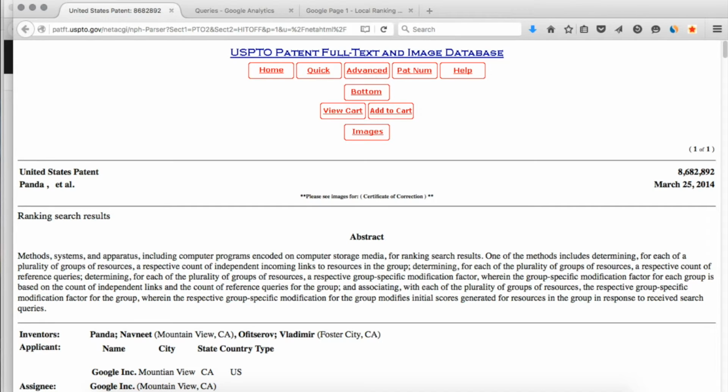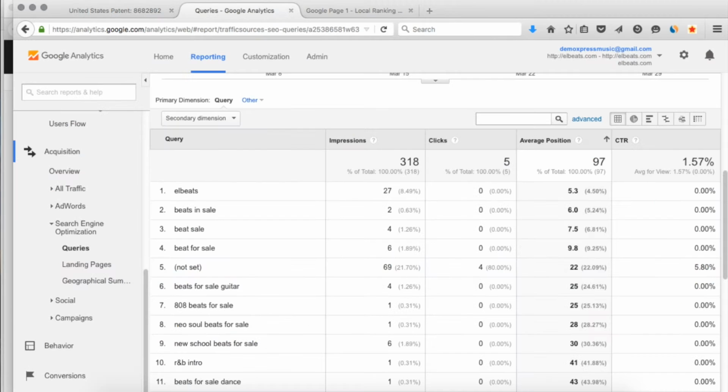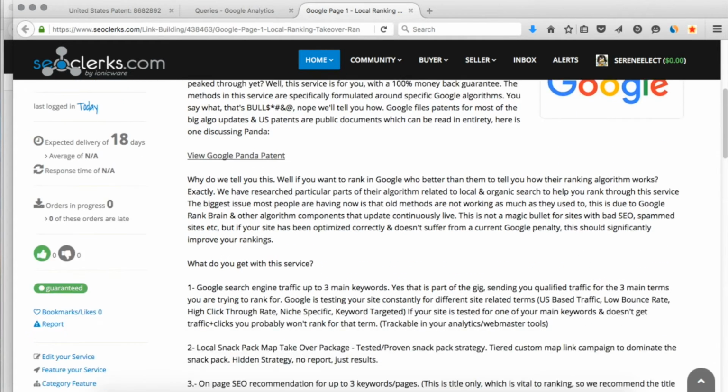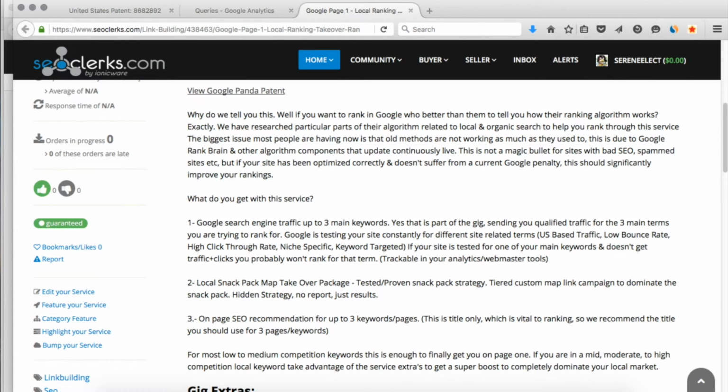All right, so bringing all this together, why is it important? 1, this is a Google patent. It just told you exactly how they rank sites, what's important. Links and search queries for groups of keywords, right? Google Analytics and Google Webmaster Tools will tell you what independent studies Google is doing for your site for what queries, right? What do we do in this gig? In this gig, we go and specifically give you Google search engine traffic for up to 3 main keywords based off of everything I just showed you. So this isn't a guessing game. This is exactly what Google is asking for.